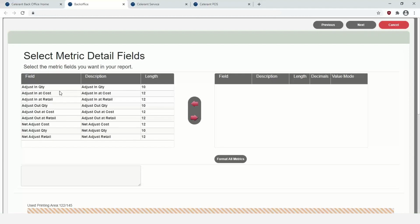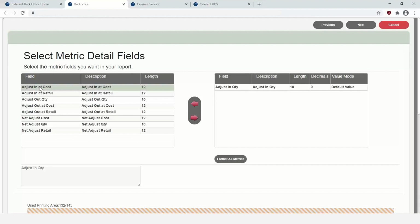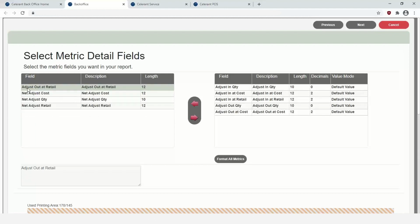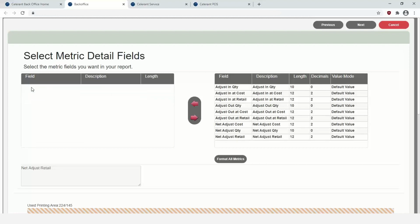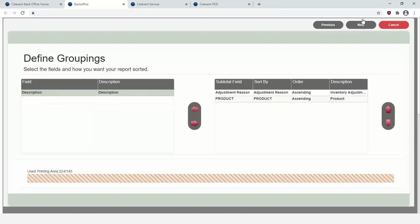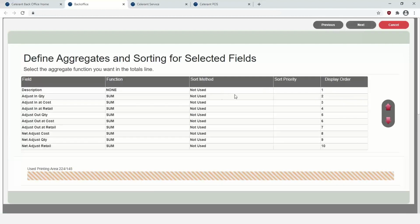Again, looking at the canned report, we had the inventory adjustment quantity, the adjust in quantity, and adjust out quantity. We can actually do adjust in at cost and at retail. We can do adjust out at cost and at retail. The net adjust cost, quantity, and retail. Continue on to the next. You can set your groupings as need be. Go to the next. This will give you everything, how you're going to be aggregating the data.